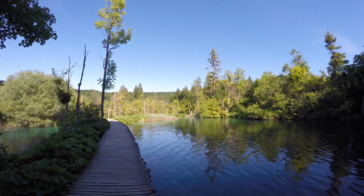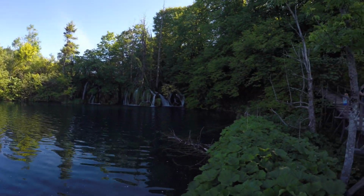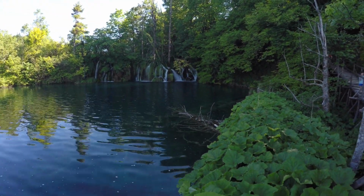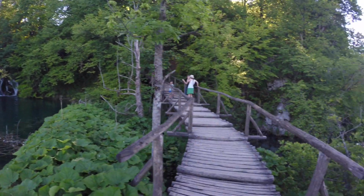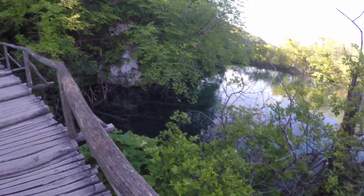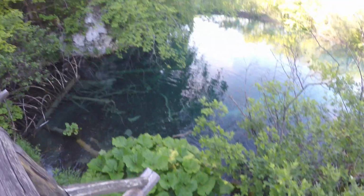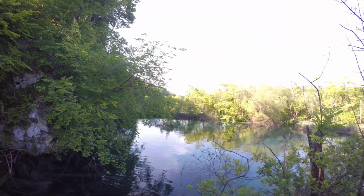Absolutely beautiful here. We started from the bottom, now we're here. And it's pretty cool. This part has waterfalls everywhere. You just walk and you're surrounded by waterfalls, and little lakes.